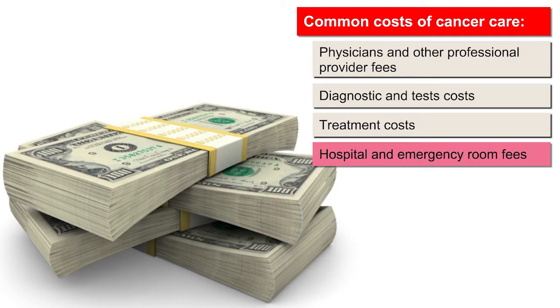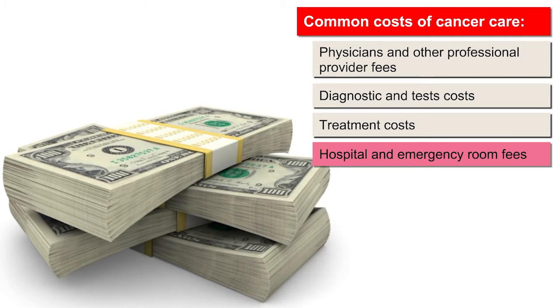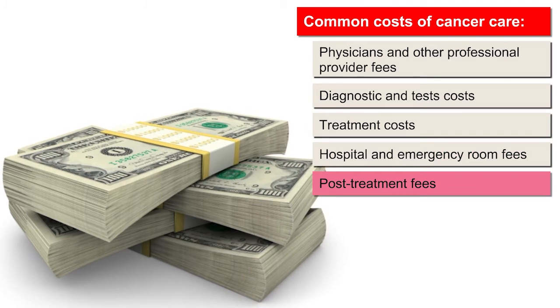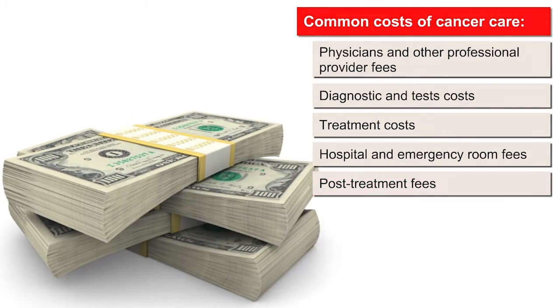Hospital and emergency room fees, in other words, costs related to the places where you receive care. These fees can be expensive. Post-treatment service fees for things like rehabilitation, long-term care, side effect management, or home care.